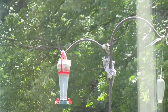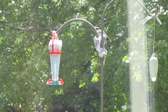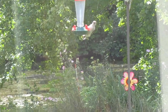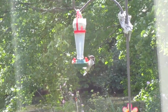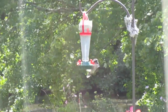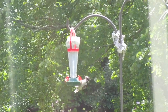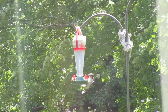There's a woodpecker. I'm not sure. Yeah. He's going down a step. And there he is. You see him? Of course, he cannot use his wings as the hummingbirds can, so he has to hold with his legs onto the rim of the bird feeder. Quite amazing, isn't it?